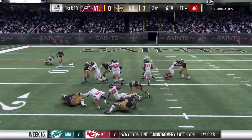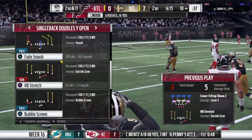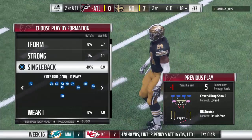Mixon. And they're going to lose some on this play. Being knocked back to the 18. That's going to go as a loss of a yard, and it'll be 2nd down.